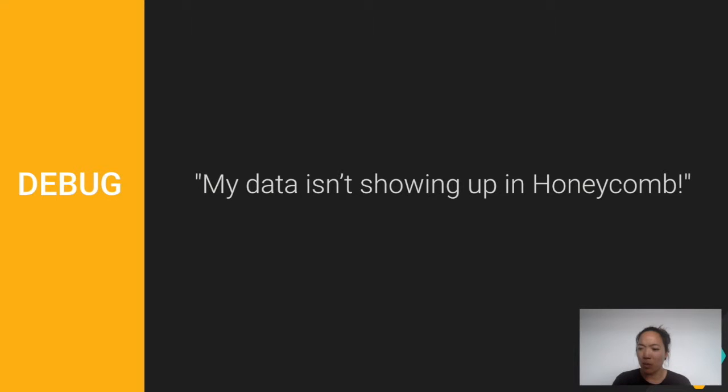So Honeycomb is, at its core, something that you send data into and then query back out in real time. And we pride ourselves on basically under a 1 second delay between hitting our API server and being available for querying. And so when we have a customer coming to us saying, my data isn't showing up, this is a problem. It's something very much worth investigating, and it's something worth going, hey, are you sure?